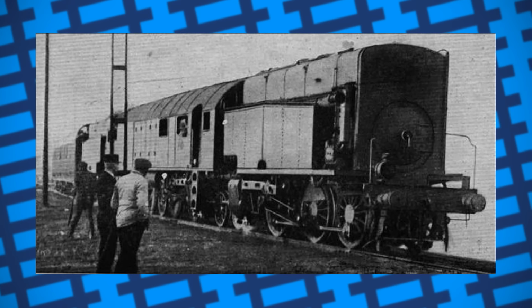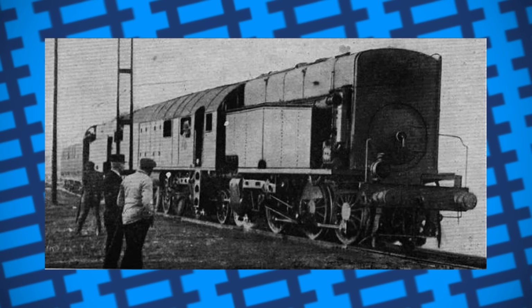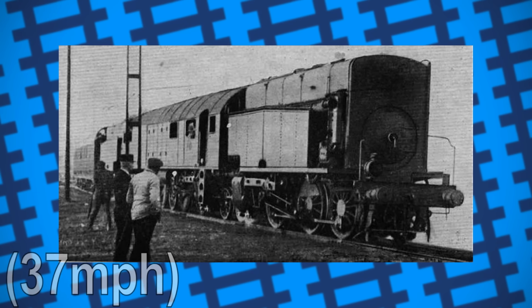It developed roughly 3,000 horsepower and was so strong that its pulling power was limited by the strength of its couplings. It was limited to 60 km an hour while in service, and despite its length was able to traverse relatively tight corners with ease. So why did they build it? Well, frankly, nobody's really sure.